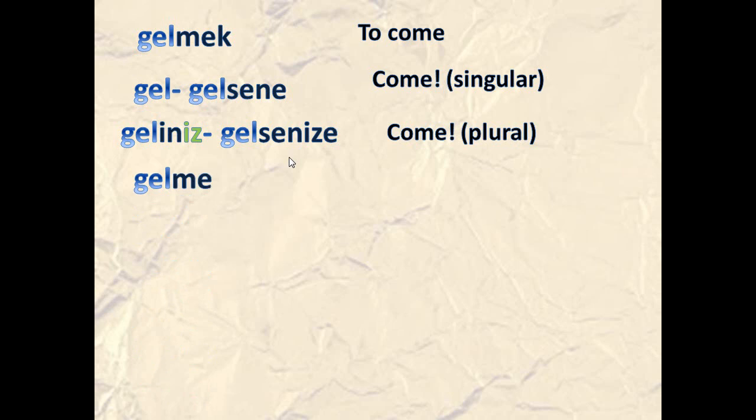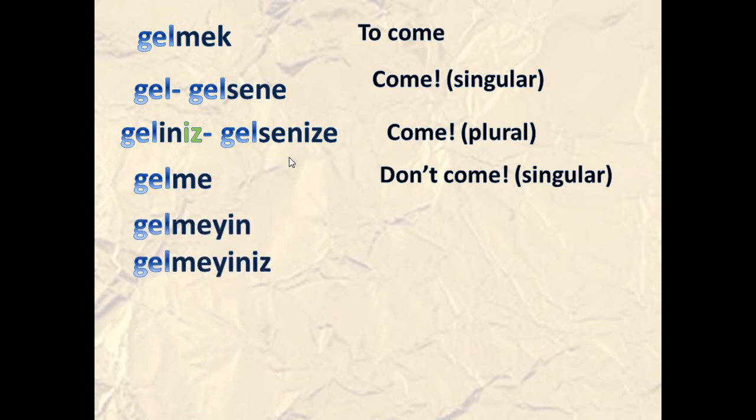Gelme means don't come. And that is for singular form. Gelmeyin or gelmeyiniz means don't come for plural subject, and gelmeyin is mostly used in speaking language, and gelmeyiniz is used in instructions of written language.